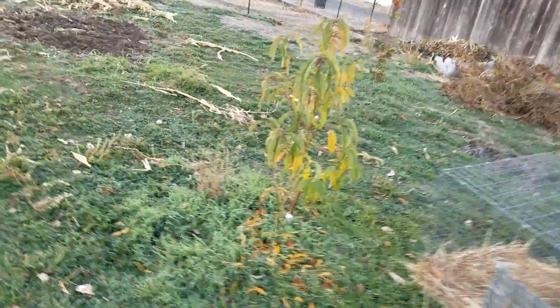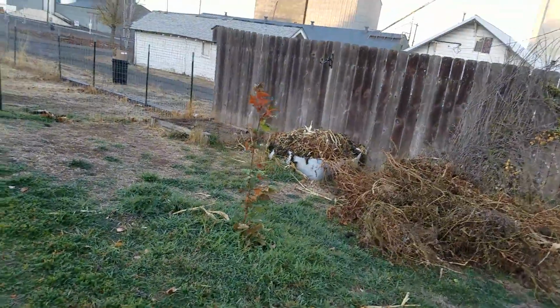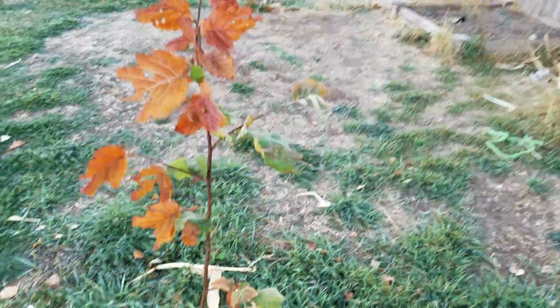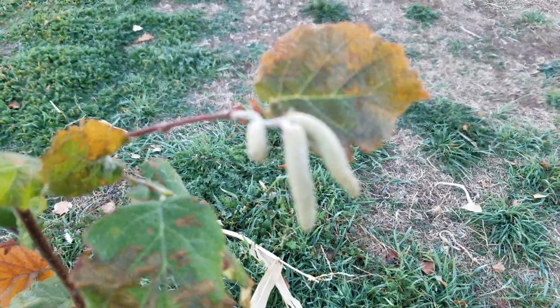That one's not. Ditto, not. Well, that one's not moving anyway. It's also flowering. Their winter flower is somehow that thing.